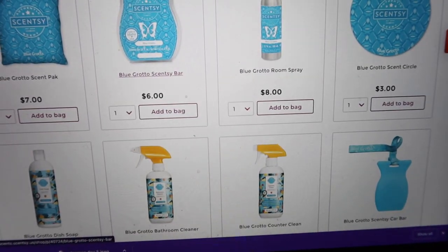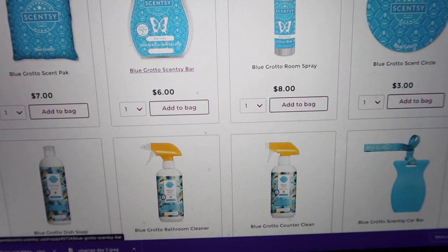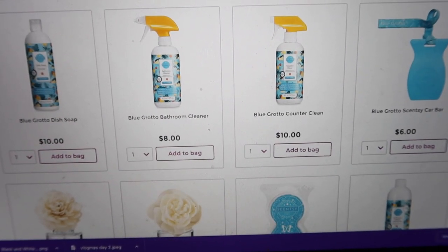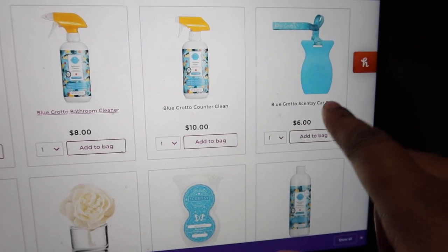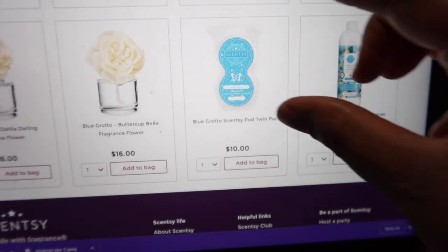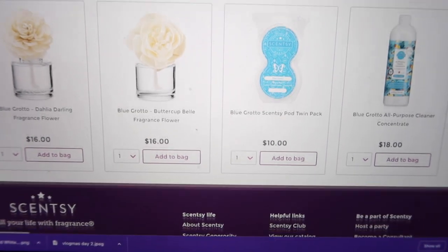Now, their scent packs are $7. They have scent packs, room sprays, scent circles, blue grotto Scentsy bar. They even got the bathroom cleaner, counter clean, dish soap, that blue grotto Scentsy car bar for $6. And it smells good. And they even got the pots for the diffusers. We also sell diffusers here on Scentsy as well.